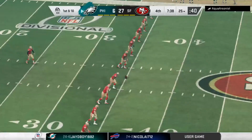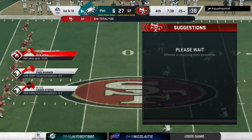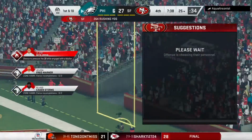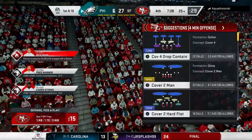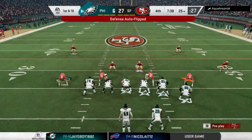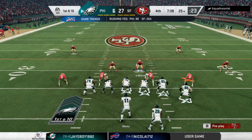And this will not be returnable. It's out of the back of the end zone for a touchback. The Eagles offense set to begin their next drive. And 3 interceptions in this game.